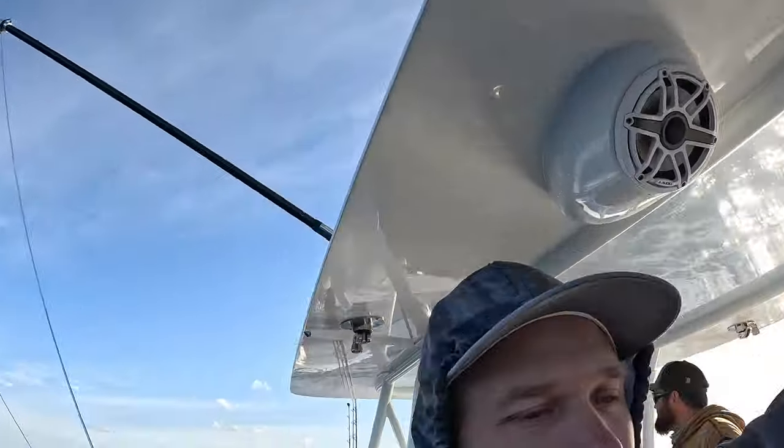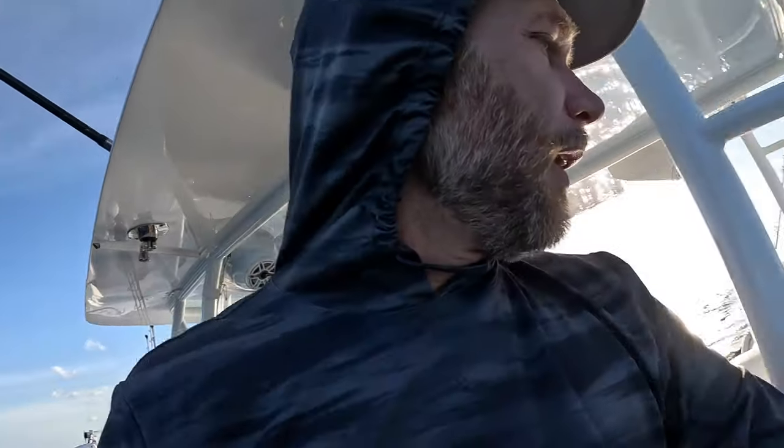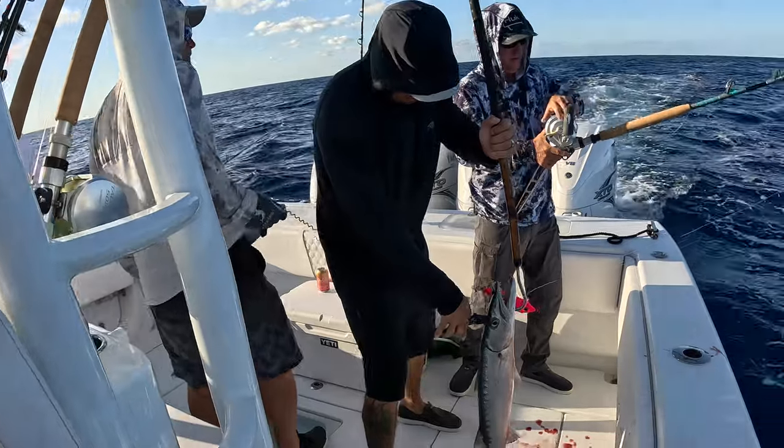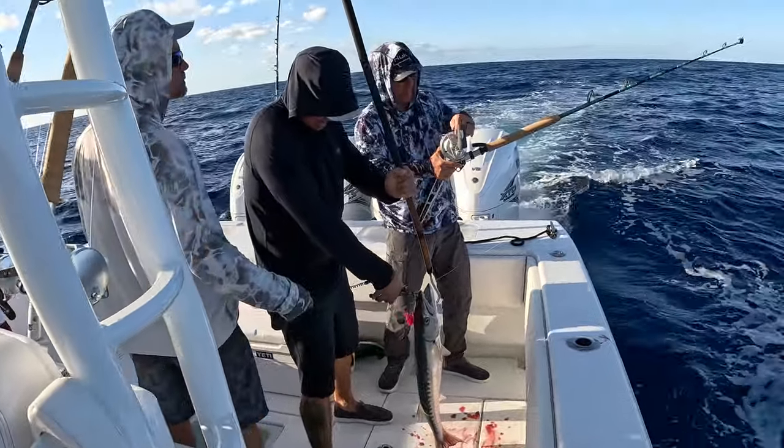Not what we're looking for, but we did have two lines get hit. In the drawer right there, I got a pair. Right here, you go. Yep. So the plan worked, but it's the wrong species. We're gonna keep going down this weed line, see what else we can get.